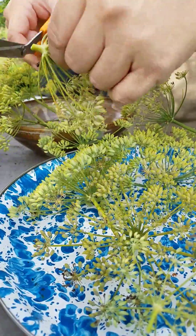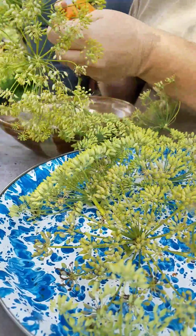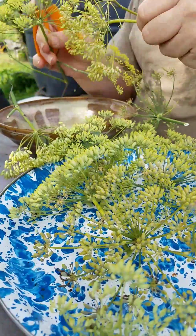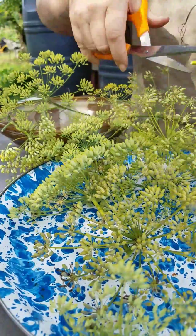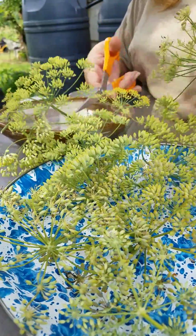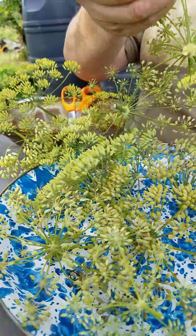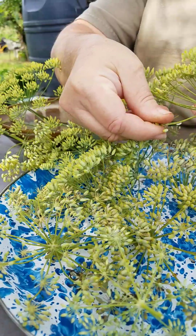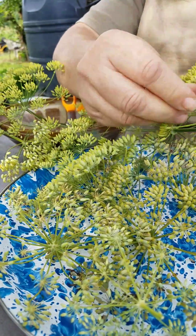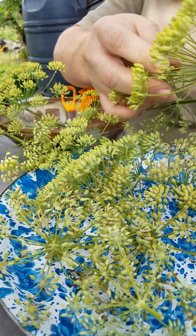So I'm just going to lay these out like this, and then we'll come back. There's one that just kind of tagged along. But you can see I've got seeds already dropping in my bowl. I'm just going to lay them out and let them dry for a couple of days inside, because it looks like it's going to rain. Then, just like I did the sunflower seeds in another video, I'll just shed these off. Once they're dry, they'll come off real easy. You just shed these off with your fingers, just like that, and then you'll store them in an airtight jar once they're good and dry.